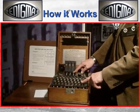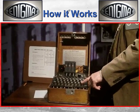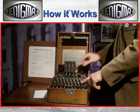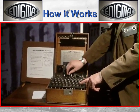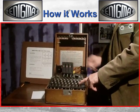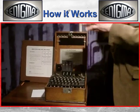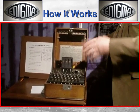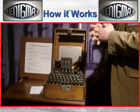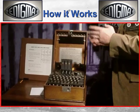Somewhere in the 26 positions on the first rotor, the second one will get pushed forward one. That point is selectable before you put that rotor in. Somewhere in its 26, this one gets pushed forward. That means it takes 26 to the third power of characters before this repeats itself: 17,576 characters. That's pretty complicated.